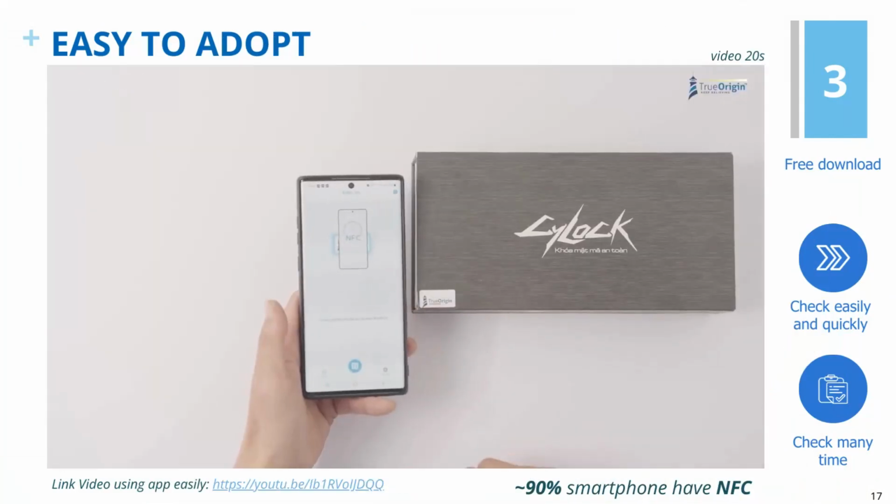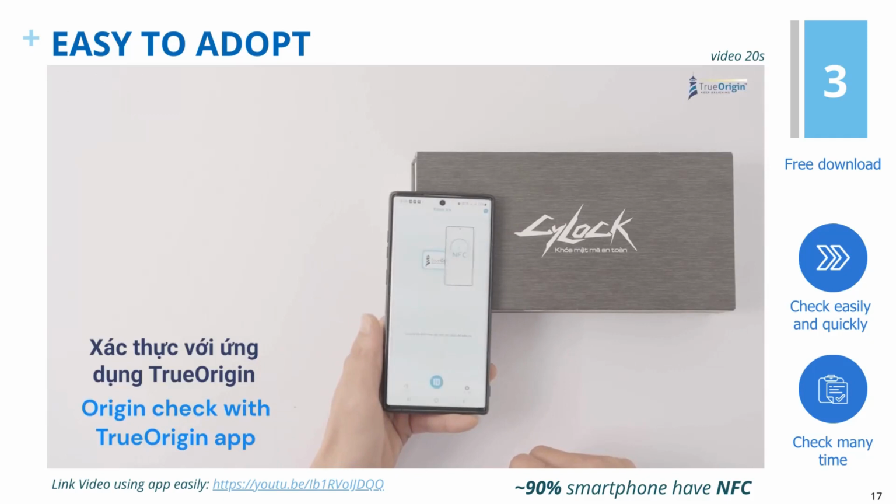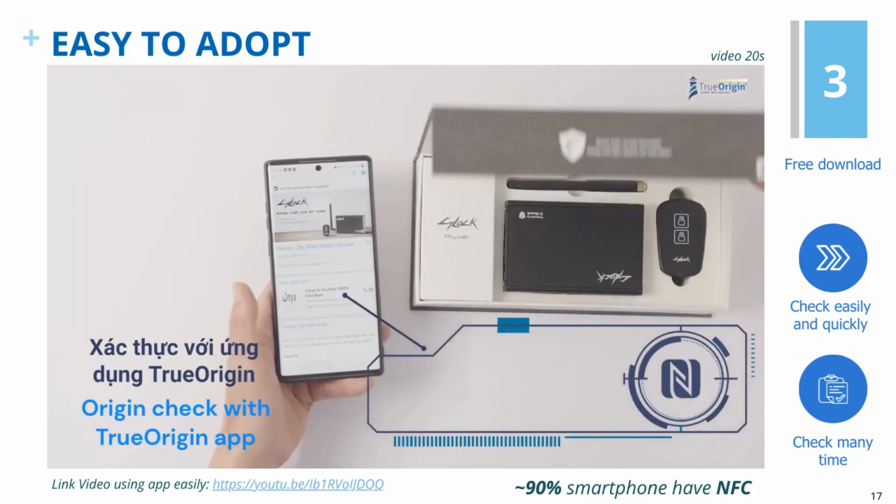This is a video recording a user's checking with the TrueOrigin app, which is really easy and fast.